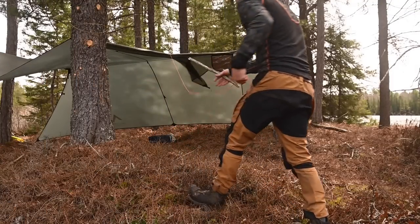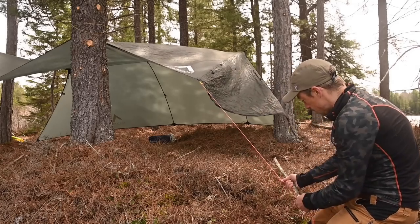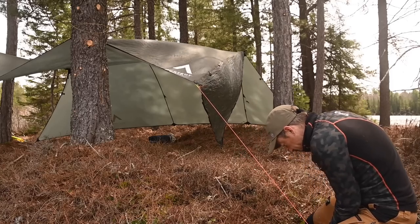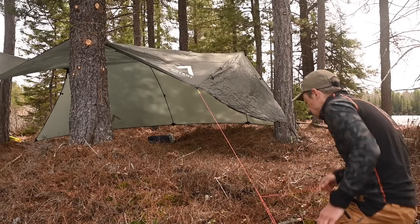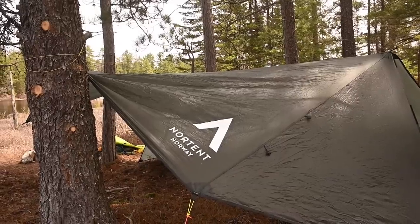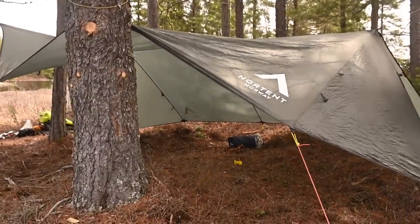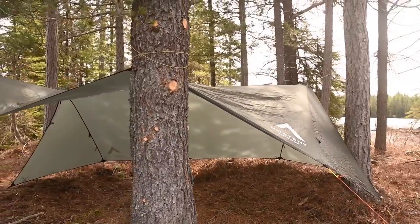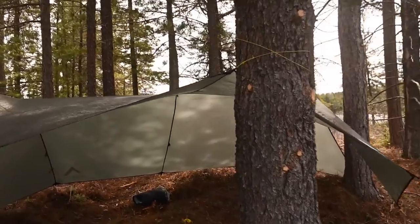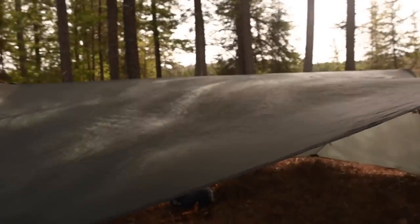Different day out when the wind stops blowing. All right. One more peg down and she's good to go. If it wasn't for that tree in the middle, I could get this guy here a little bit more taut. But it's pretty good as it is. Just a little sag, not too much.